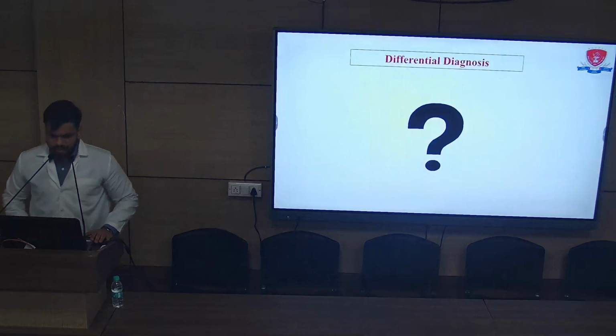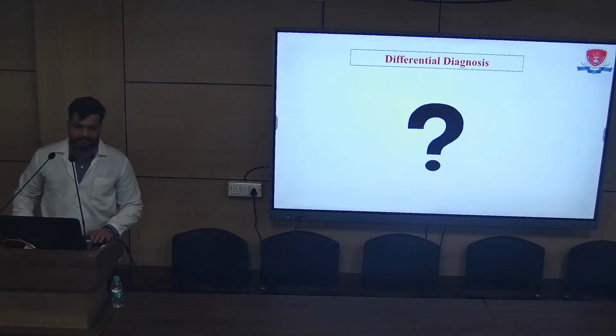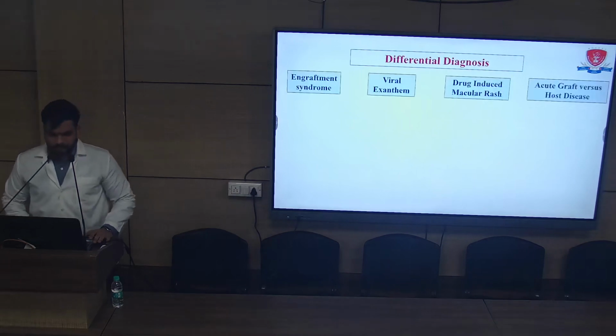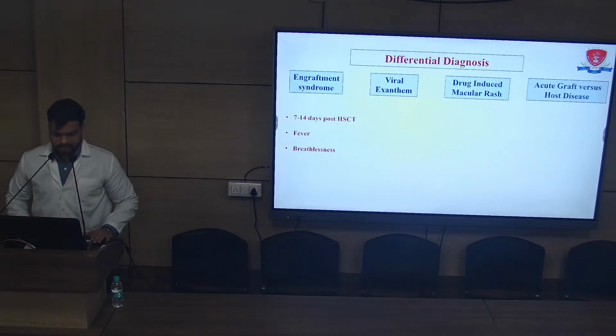So I would like to ask the audience, what could be the differential diagnosis of a macular rash in our patient? Okay. So the probable differential diagnoses of a macular rash in our patient were engraftment syndrome, viral exanthem, drug-induced macular rash, and acute graft versus host disease. In engraftment syndrome, the rash usually appears 7 to 14 days post hematopoietic stem cell transplant, associated with fever and breathlessness, which were absent in our case.